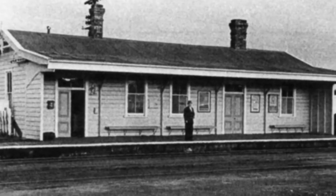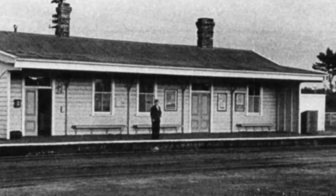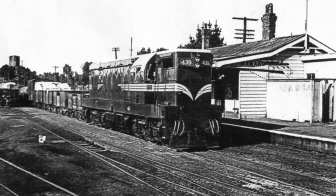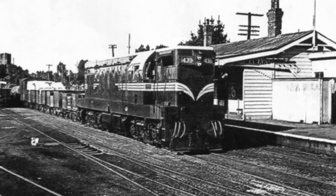As a consequence of all this activity, the railway yards at Mamaku became a busy hub from where the sawn timber was railed to all parts of the country.